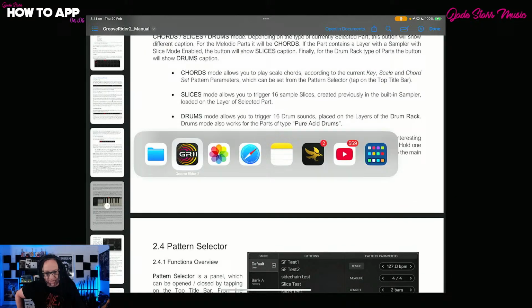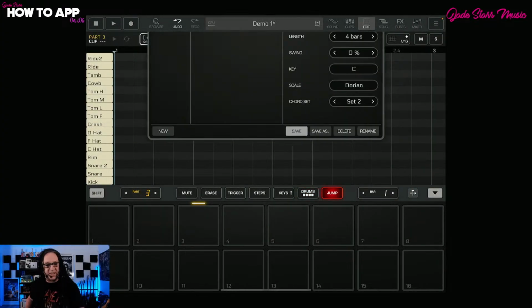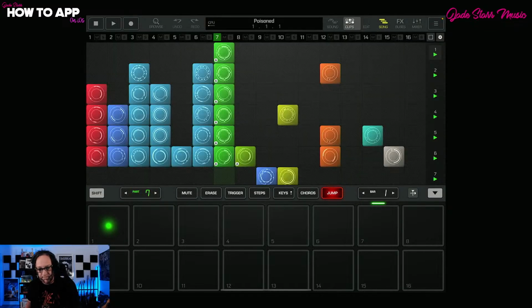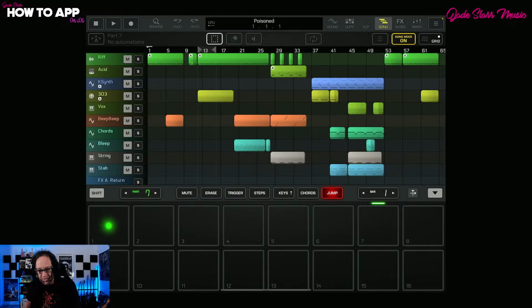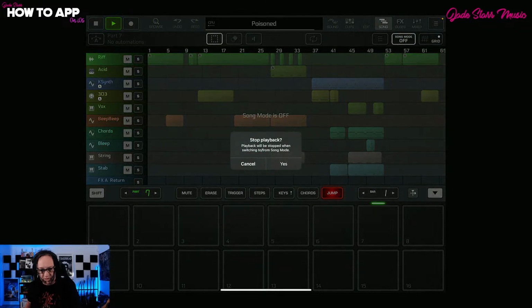Playback of pattern steps. Let's have a look. How do we use this? Because I didn't cover this last time, so take care. Let's jump over to something that's already made. Boom. And turn off song mode. And actually, can we do it in song mode? I'm not sure.